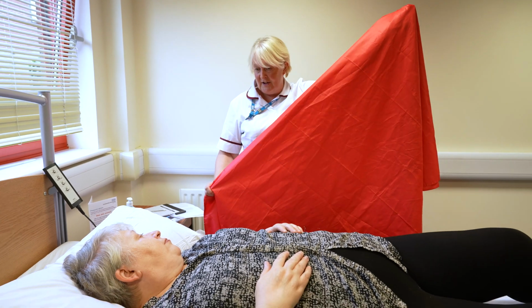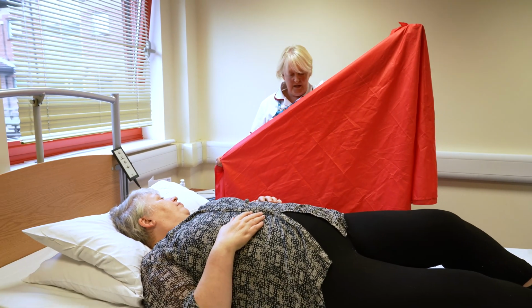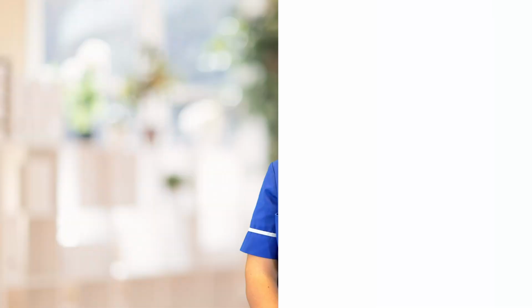If you are unable to move yourself easily in bed or rely on help from carers, it is important that slide sheets are used to reduce your risk of skin becoming damaged through movement. This is what a slide sheet looks like. Your health professional will order the correct size one for you. 2 people will need to help you to use a slide sheet. This could be nurses, carers, or relatives with the appropriate training.